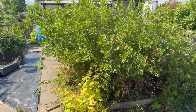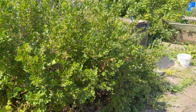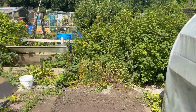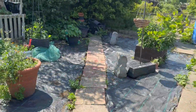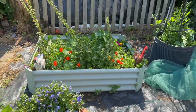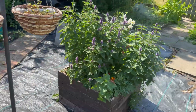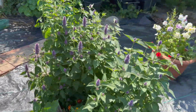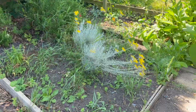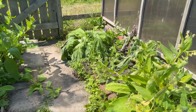Alright, this is going to get taken out because it's old and it's finished, and that bush over there is going to get taken out, so that's going to get taken out. Come around to where all the flowers are. So they're doing well here, flowers here. Come around to here. This is starting to grow well, comfrey. We need to pick that and put it in and make some comfrey tea.